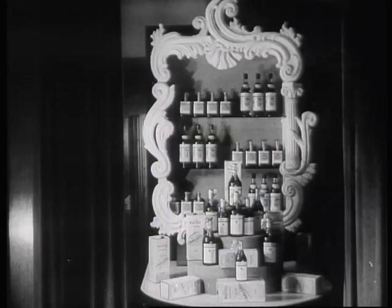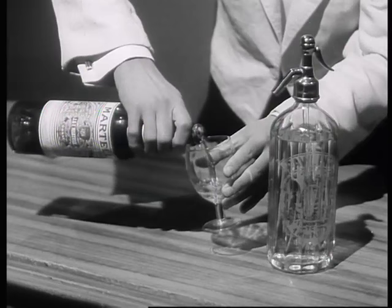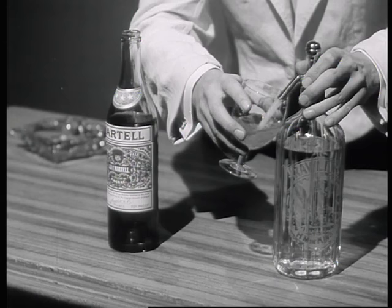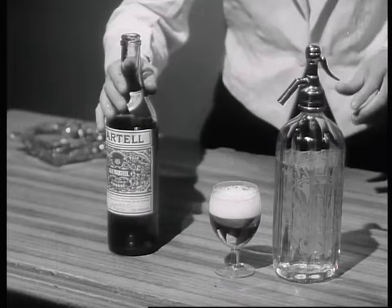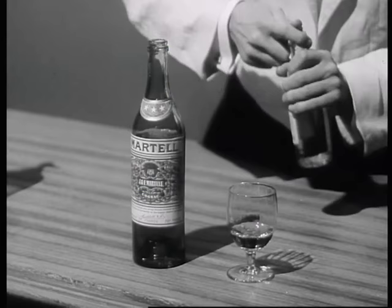Brandy is a wonderful restorative in an emergency, but you don't need an emergency to enjoy Martell. But better still, try Martell 3-star as a long drink. You can add soda to it. Go on, right up to the top. Or, if you prefer, ginger ale. Either way, you'll be rewarded with a long drink which will not only satisfy, but invigorate you as well. And so you have the benefits of a short drink with the advantage of a long.